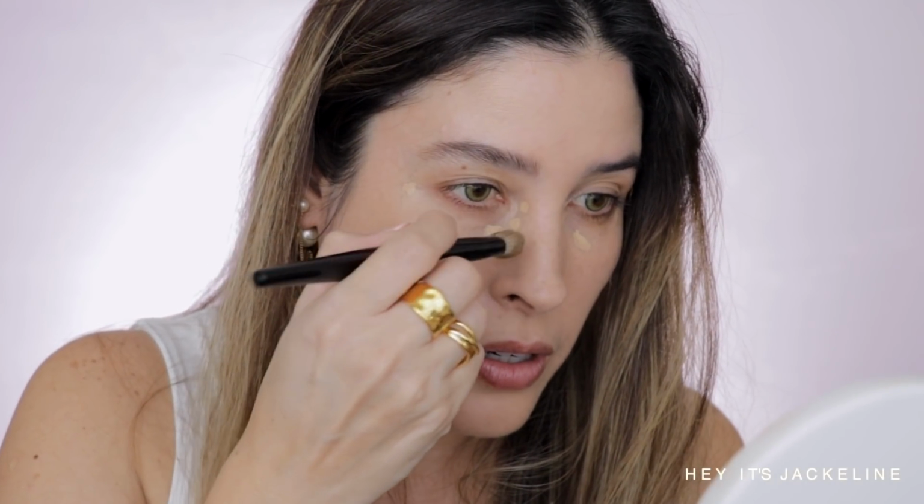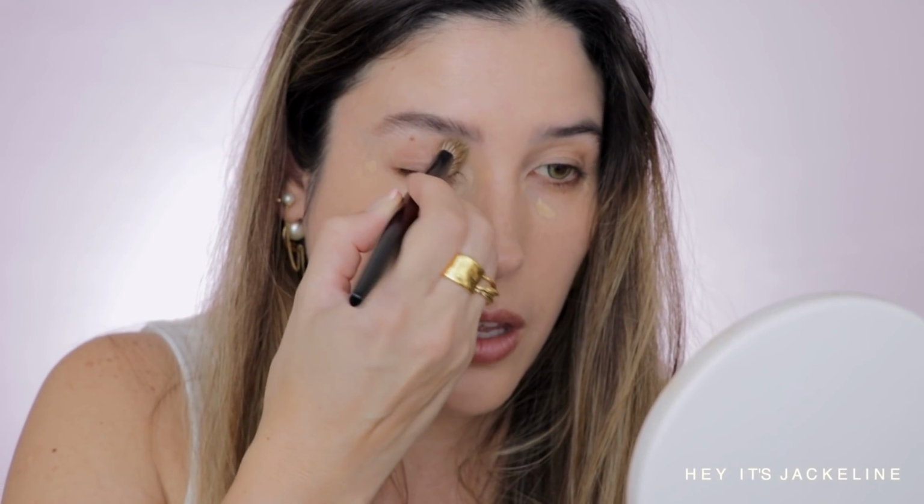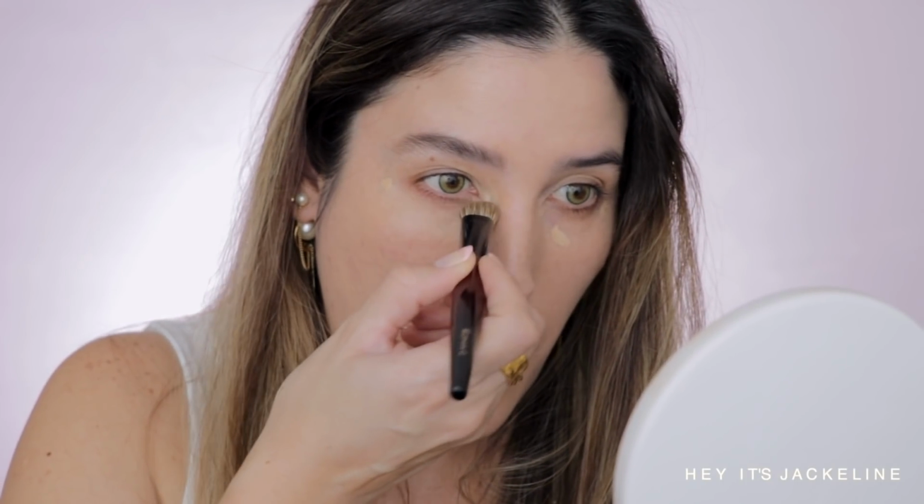Okay, before the concealer completely dries down, I'm going to go ahead and spread it. And by the way, if you're wondering what type of brush this is, it's by Sonia G, that Jumbo Concealer brush.